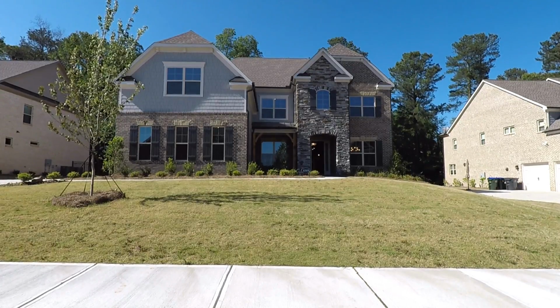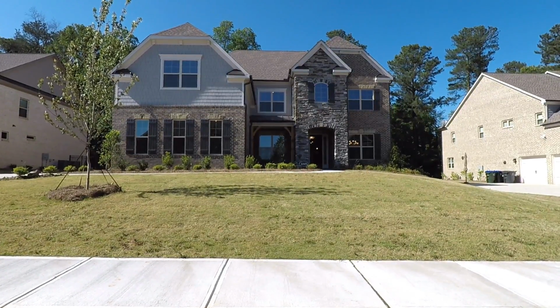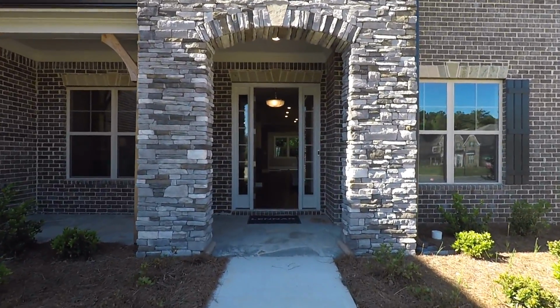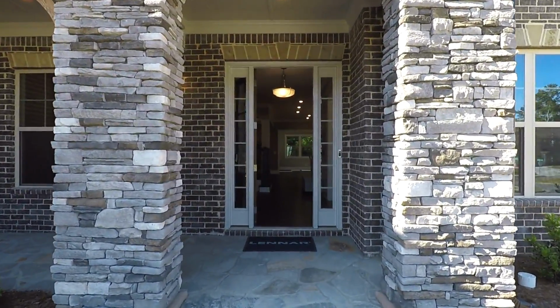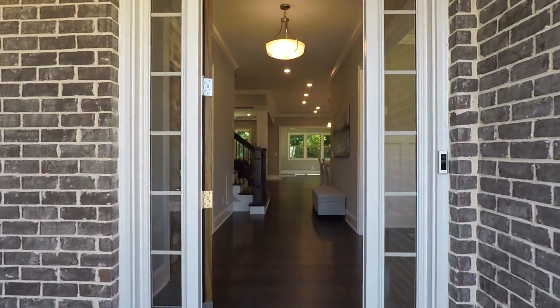So if you're looking for a new 5-bedroom home north of Atlanta, you like this home and would like additional information, please send me an email. My contact is below. And now let's go inside and take a look around.